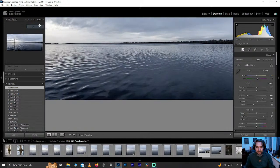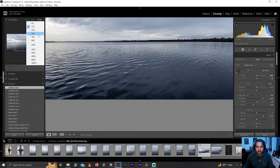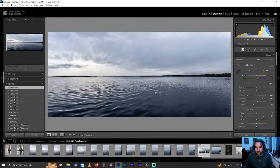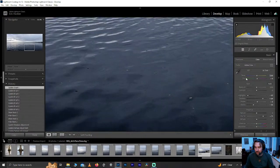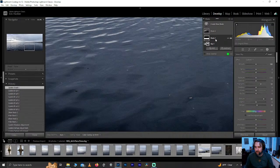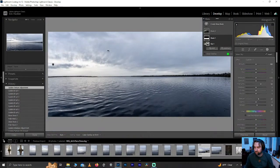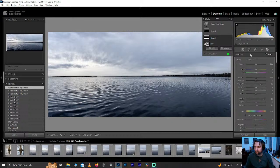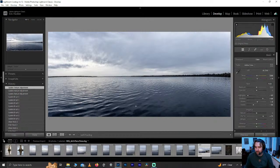That's 6%. What's 12%? Okay. Let's just look at, okay, Lightroom, behave. Thank you. That water might be a little bit too texturous. Let's go ahead and grab this mask here and bring the texture back just a bit. Something like that. Gives you the texture, doesn't quite distract to the same degree. Cool. All right, that photo is done.